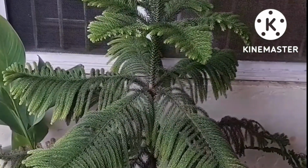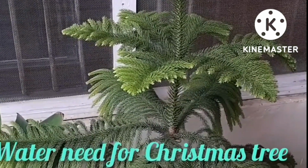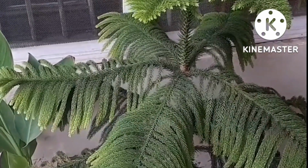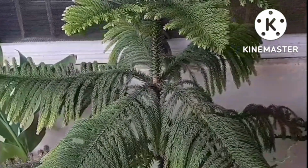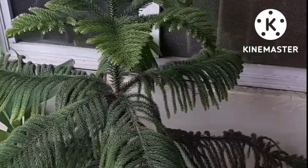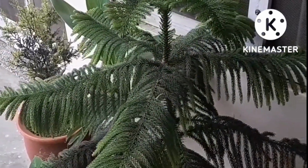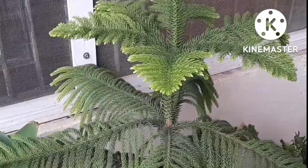Water need for Christmas tree. Water them enough to maintain the moisture in the soil. Check the topsoil and water only when the soil is dry. They do not prefer excess moisture or waterlogged soil. You can sprinkle water once a week to keep the plant leaves hydrated.